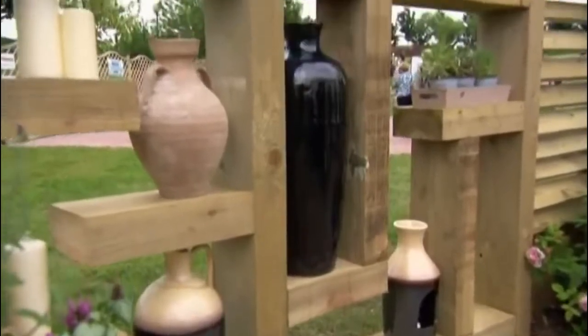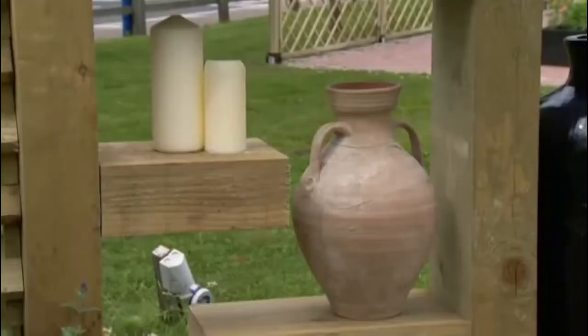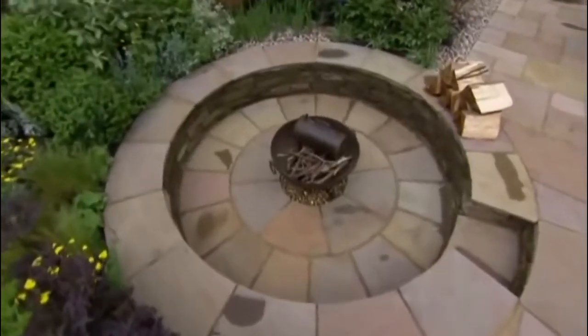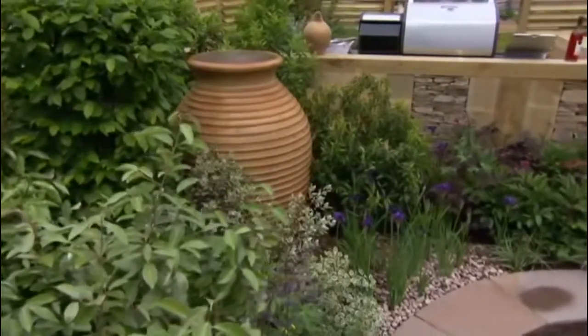And over here, I like the use of this wall too. We've got herbs in pots sitting up there and a really good display of ornaments. And ornamentation in a garden like this is really worth thinking about. Don't always go small. The water feature over there is oversized. So small garden, think big.